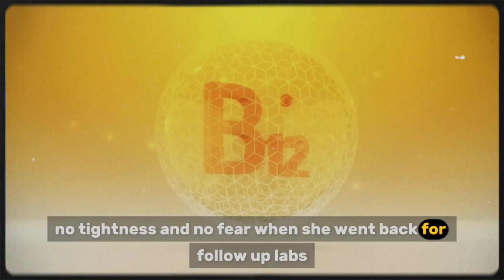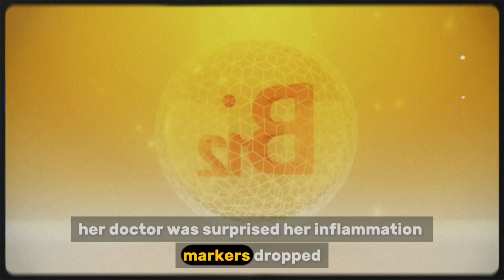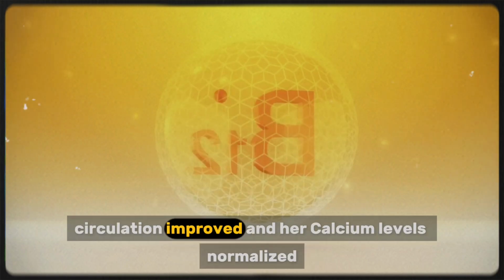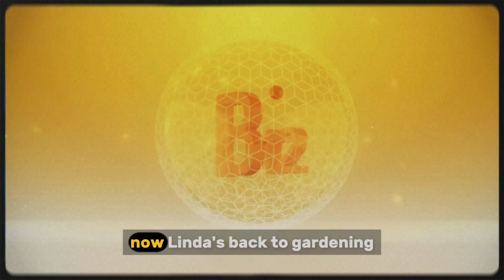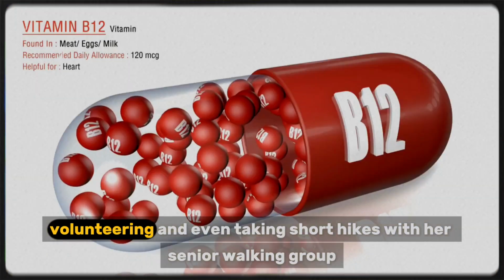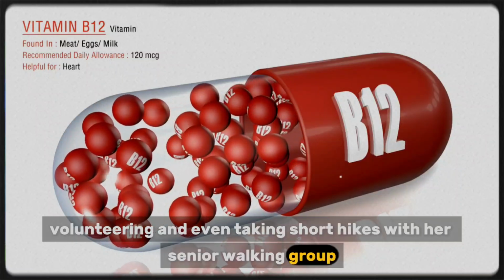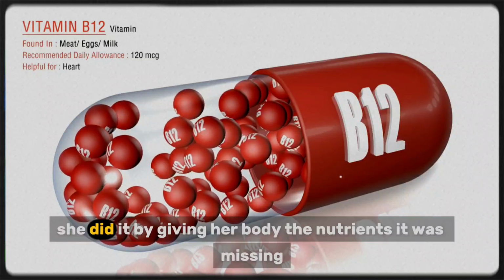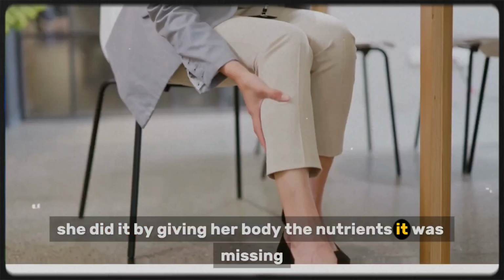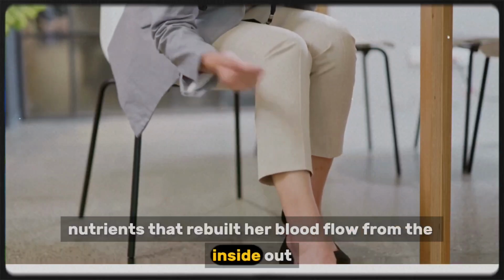When she went back for follow-up labs, her doctor was surprised. Her inflammation markers dropped, circulation improved, and her calcium levels normalised. Now, Linda's back to gardening, volunteering, and even taking short hikes with her senior walking group. She didn't change her life with surgery or medication. She did it by giving her body the nutrients it was missing. Nutrients that rebuilt her blood flow from the inside out.